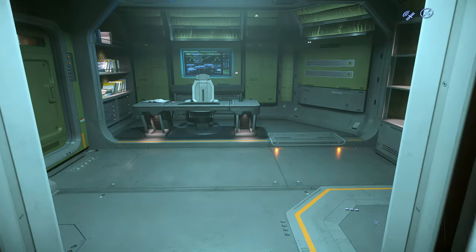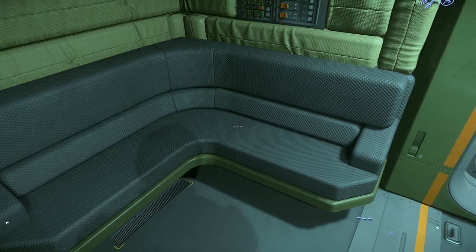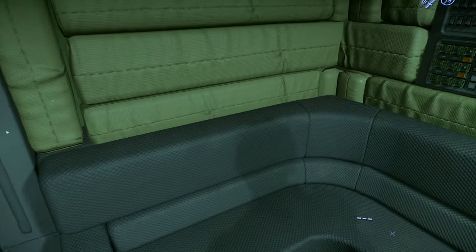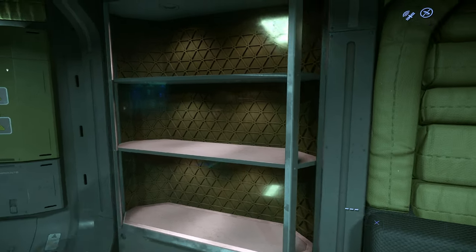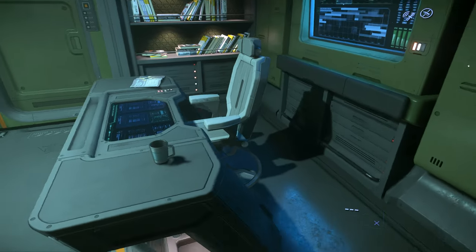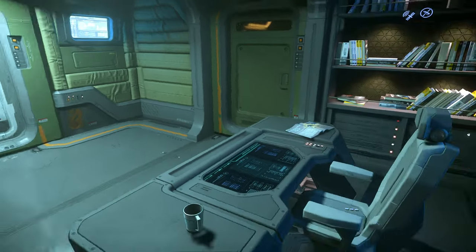But yes, the ninth crew member, the captain, has his or her own quarters. Inside, you can see there's a nice little seating area that we used to be able to sit on, but we can't sit on anymore. There's some shelves and stuff. We'll be able to put our gear there one day. There's the actual captain's chair, which you can sit in, some screens behind them, things like that.